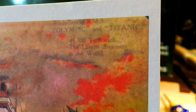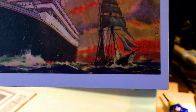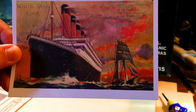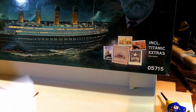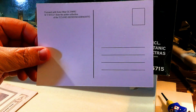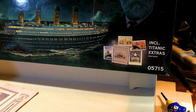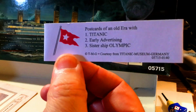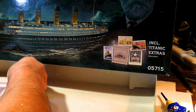Let's see the White Star Line. It looks like there's some writing, Olympic and Titanic. You can see a nice schooner. Another beautiful oil painting. And on the back, it's the same. So you've got the sleeve. It's the only thing remaining. So I'm liking it so far.